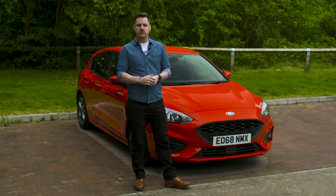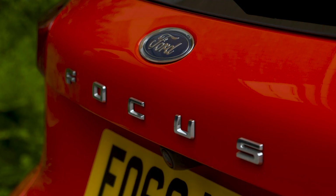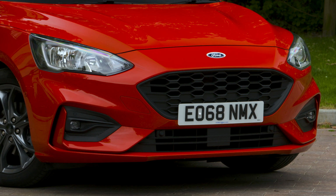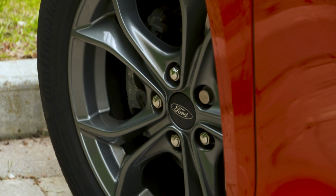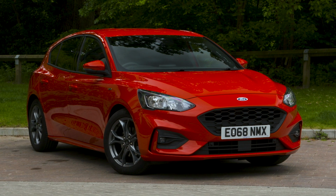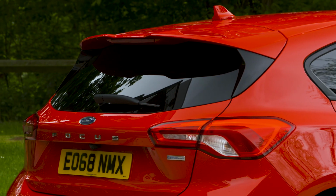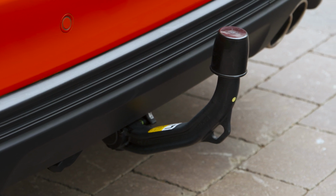The ST line model sits roughly in the middle of the Focus range and is loosely inspired by the ST hot hatch. So, as well as LED daytime running lights and fog lights, it also comes with a few sporty bits like 17-inch alloy wheels and a rear spoiler, and some stiffer sport-tuned suspension. On top of that, I've got privacy glass at the back and a detachable tow bar, onto which I've been mounting this Webbler bike rack.